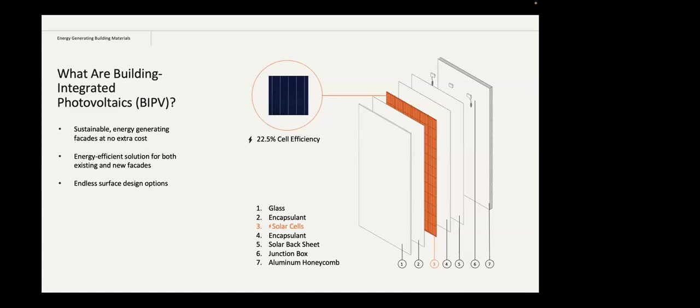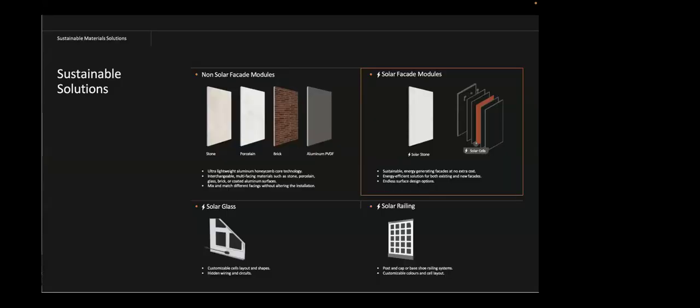And then you have another layer of encapsulant. Then you have your back sheet. You've got your junction box, and then aluminum honeycomb is at the very back. And that is what gives the panels their very lightweight properties and the ability to create a lot of different designs. So sustainable solutions are both in non-active and active.